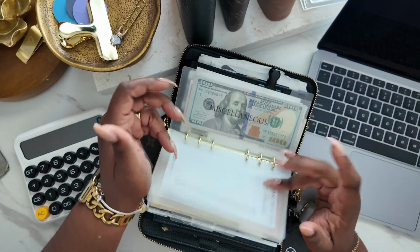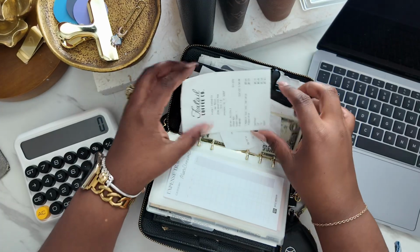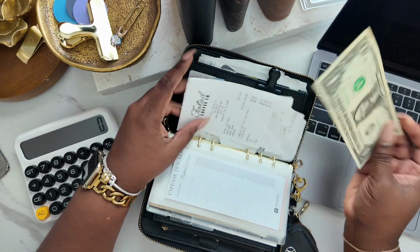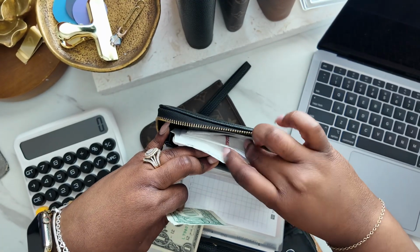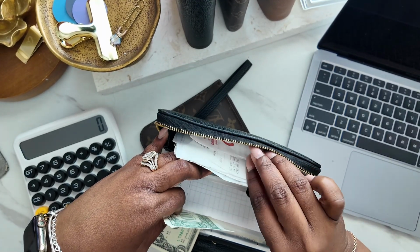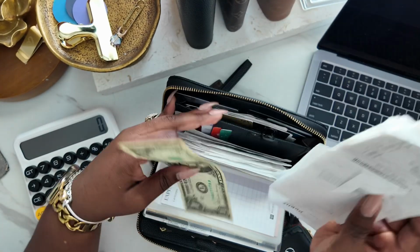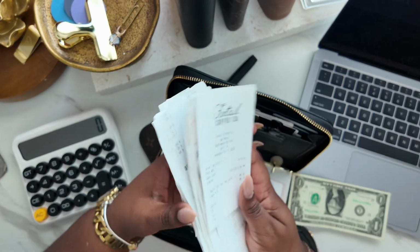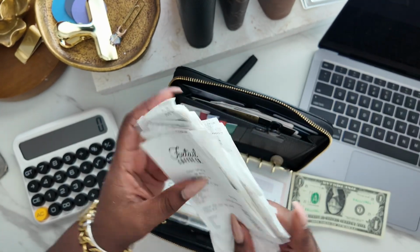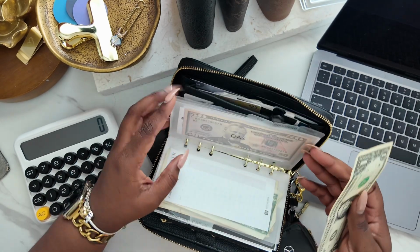Gas is good, household is not, and then miscellaneous is just money. I need to also pull all of these receipts out, so let me go ahead and do that to clean up my wallet. I need to go ahead and scan these before they expire. The majority of this is from my travel at work, so I just put them to the side so I can get my reimbursements on my Amex card.